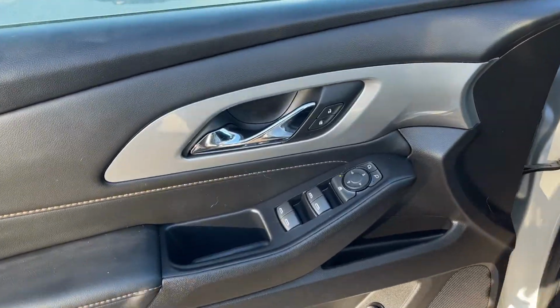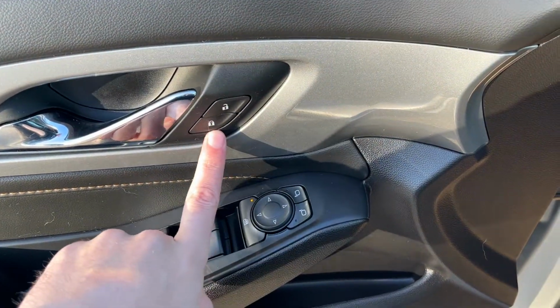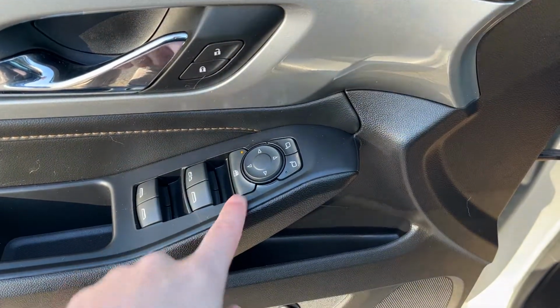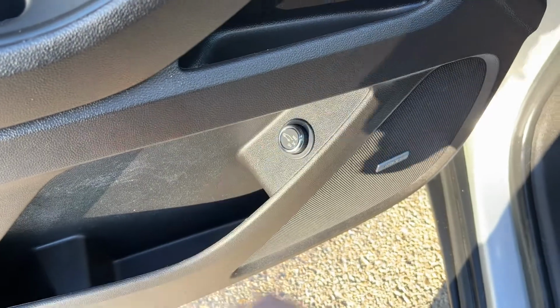Starting off in the front of the vehicle, we have our chrome finish door handle, power locks. Below we have power mirrors, power windows, and our rear safety locks. Then we have some storage and our power liftgate in the bottom of the door, and our Bose speaker.